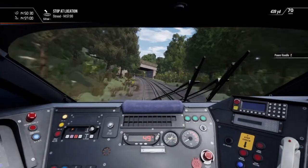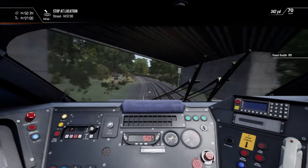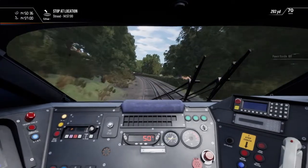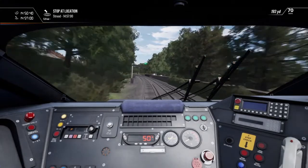This stretch of the line feels really nice though. It looks nice. I think just because it's new, it feels fresh.